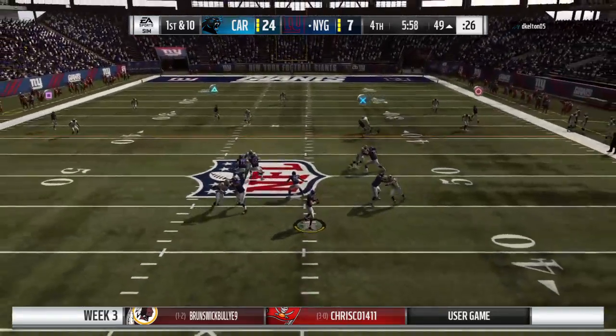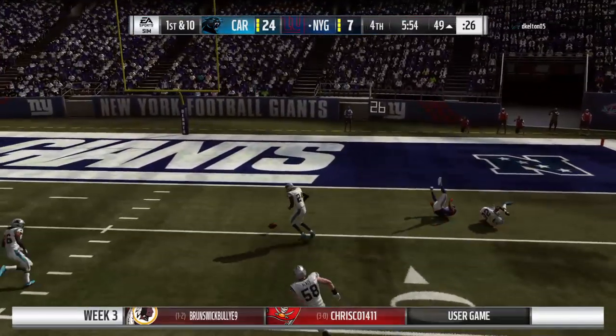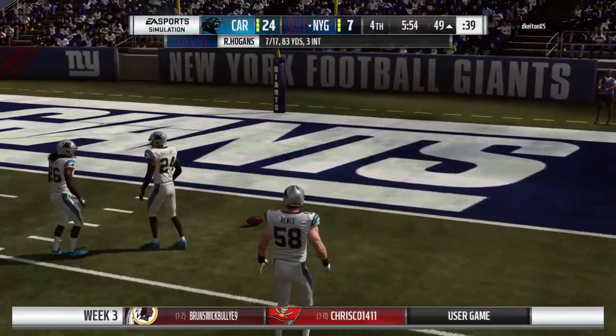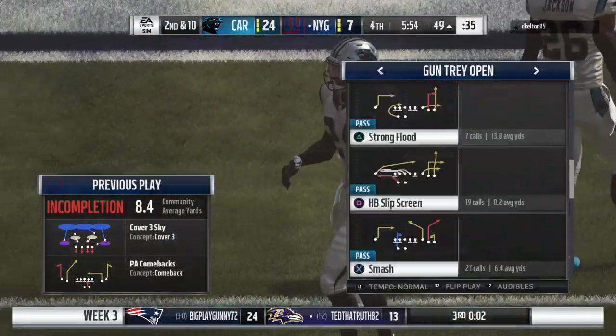Now a play fake here on first down. He'll rifle this one deep right side. And that one falls incomplete. Looked like he might have had position there, but he couldn't hold on to it. That sets up 2nd down.